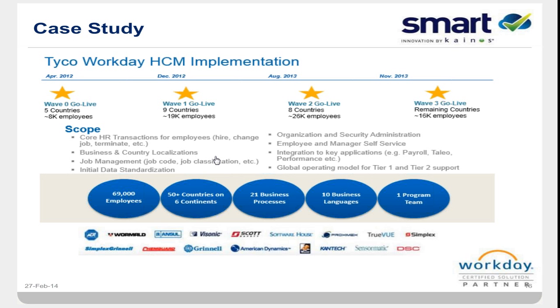Understand. Okay. So you started working with Kainos during the Smart Early Adopter Program. Tell us a little bit about your engagement with Kainos. Sure.